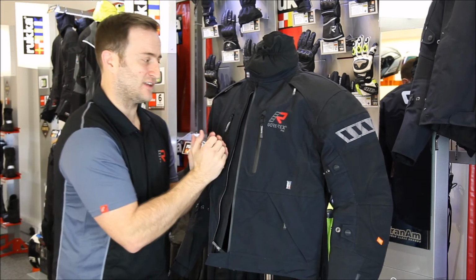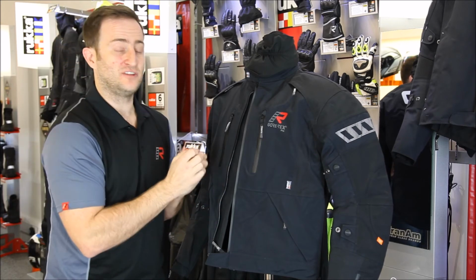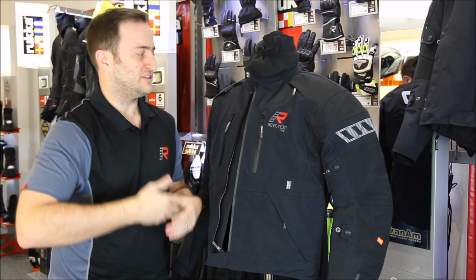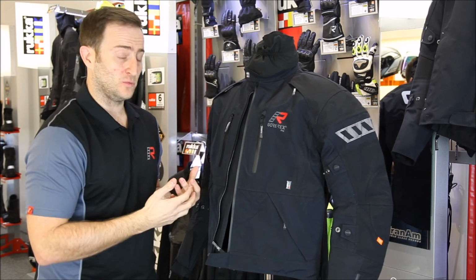This is a UK exclusive product, so you're not going to get this anywhere else in the world, and we're giving you a 6-year warranty. So you just need to go onto the website, register your product, you're going to get your 6 years with a loan jacket service as well. You just need to make sure the jacket is washed if it's coming back for a warranty claim. You can wash it as many times as you want, there's not a problem with that.